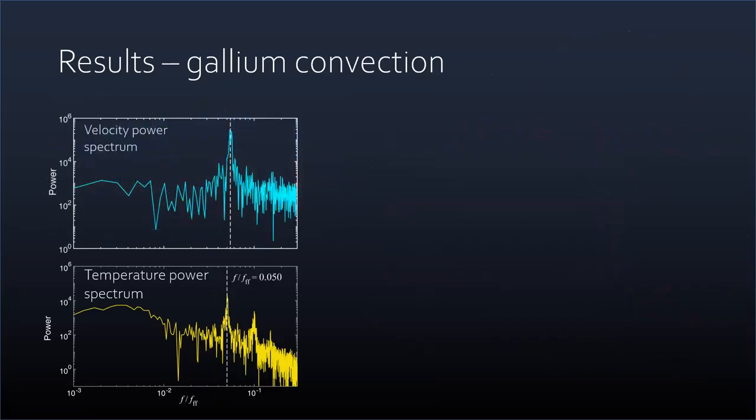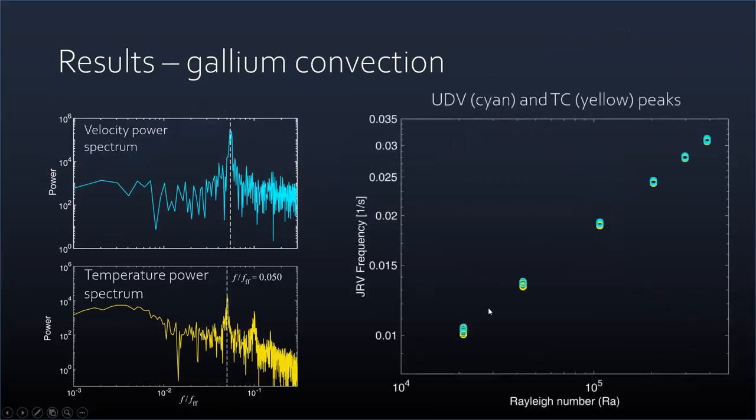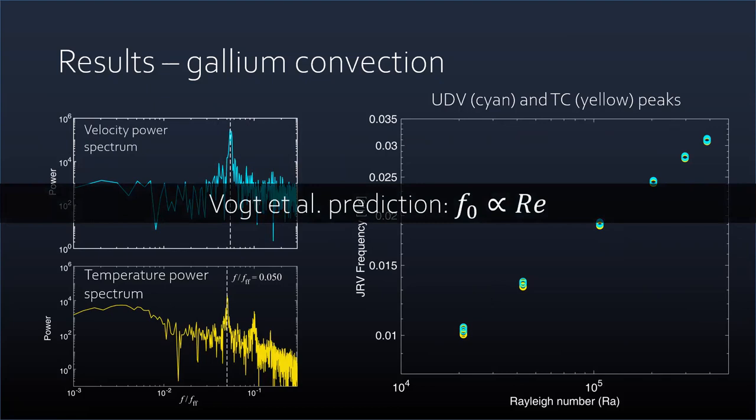Now, if we plot these primary peak frequencies versus the Rayleigh number, what I've done here is I've taken all of the UDV probes and all of the thermocouple probes and plotted them together. Well, actually, Jared did this. They seem to lie along a power law scaling versus the Rayleigh number. And this is also predicted by Vogt et al. because the jump rope vortex frequency is predicted to be directly proportional to the Reynolds number. So the JRV frequency should follow the same power law scaling against the Rayleigh number that the Reynolds number does.